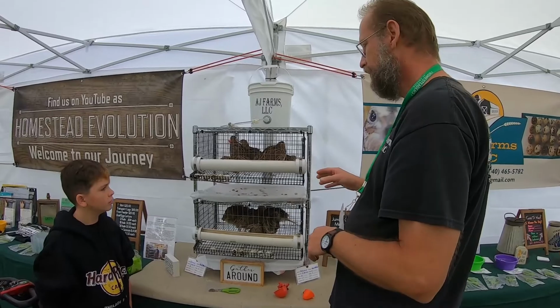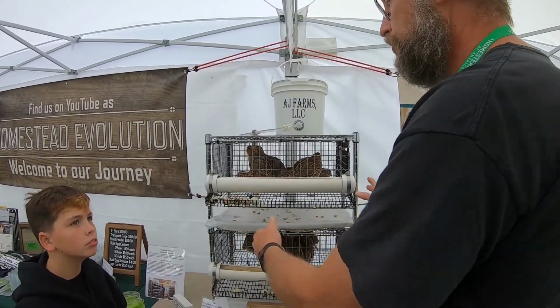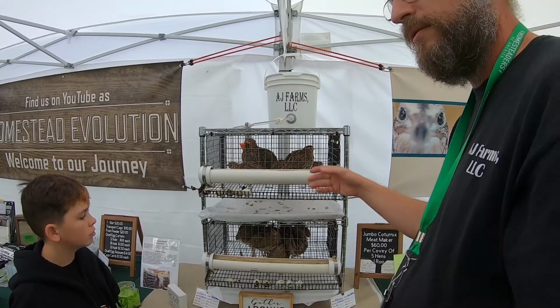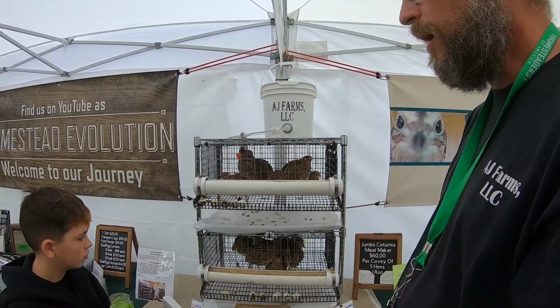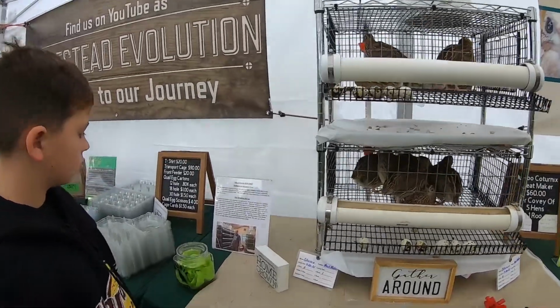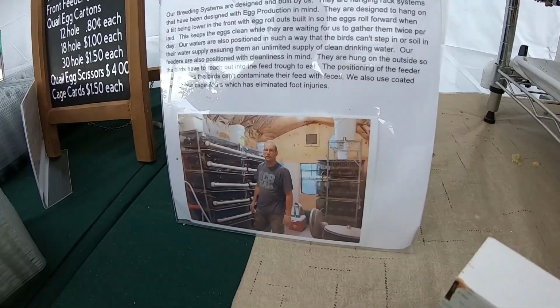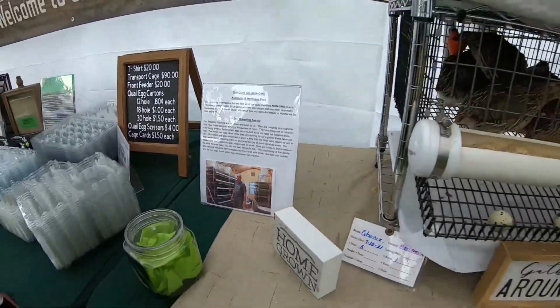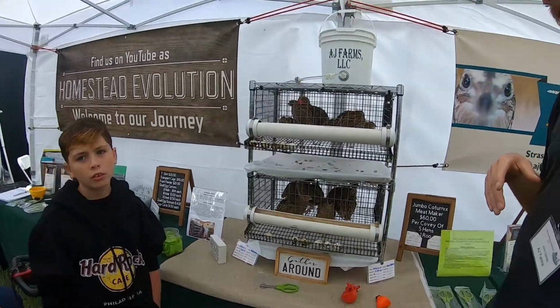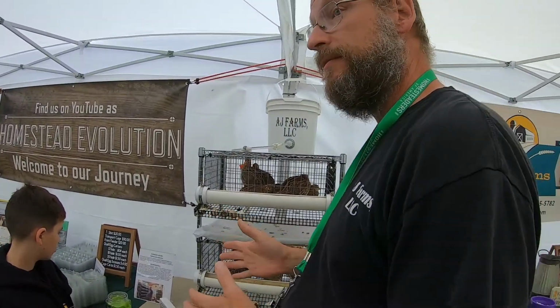So, smaller footprint. This is a small version, so you can keep 6 birds in here rather well. The photo is a larger version, which is 6 foot high, 4 foot long. I can keep 192 breeders in that system, and that's in an outbuilding.